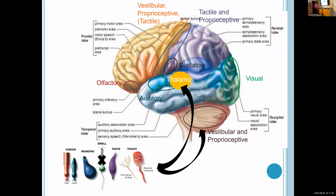So this complicated picture is basically meant to show you how many areas of the brain are implicated in sensory processing, that it really is a whole brain integration. And when the sensory input comes in through the sensory receptors, it's relayed to the thalamus and other places in the limbic system. And then it's from the thalamus relayed to other areas of the brain in the cortex.